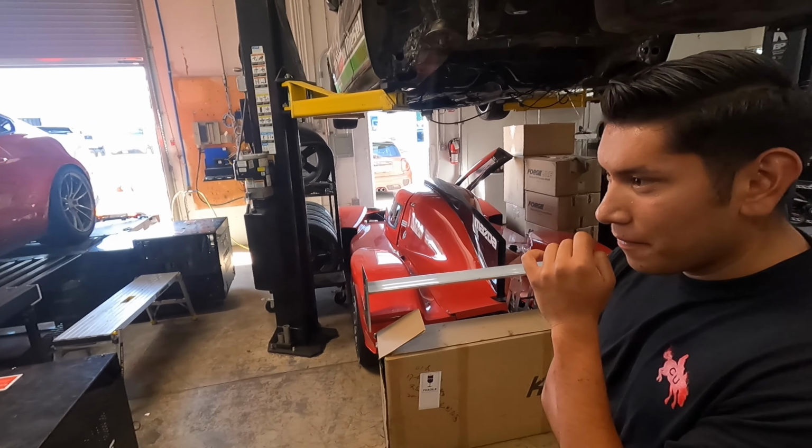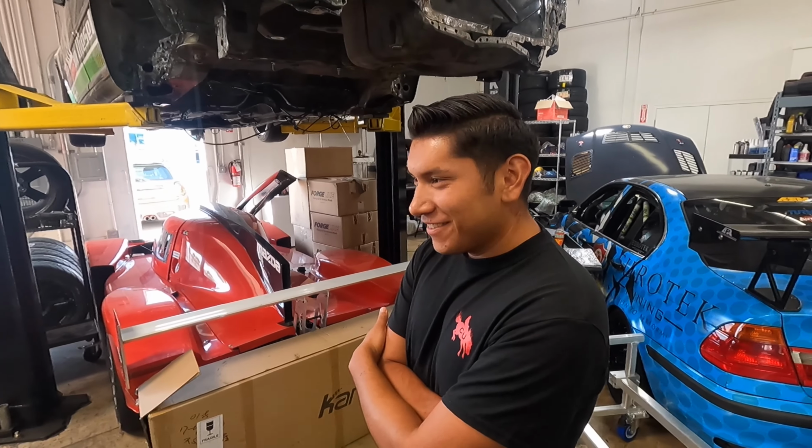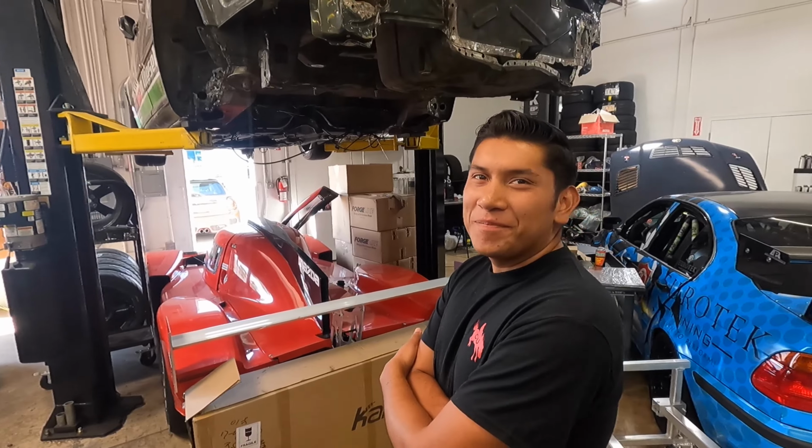So how's the new Gladiator? It's fun. 6-speed manual? Yeah. Okay. You gotta do a video on the Gladiator soon. What?